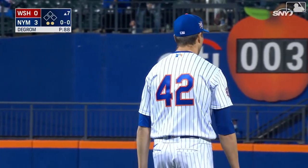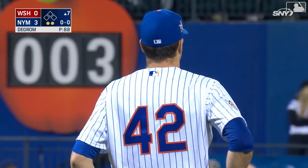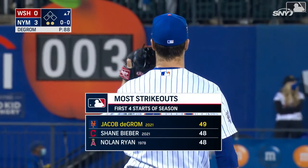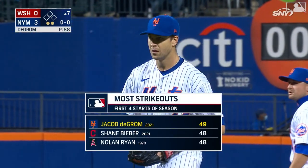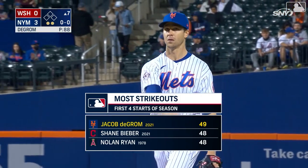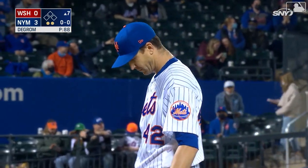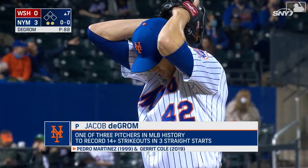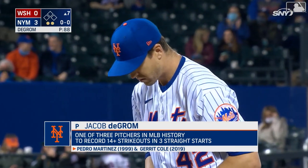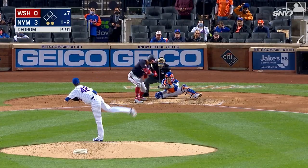Only the 3rd pitcher in history to strike out 14 batters in 3 straight starts. Pedro Martinez did it in 1999. Garrett Cole did it in 2019. And now deGrom has struck out 14 in 3 consecutive starts. He's also set a record, striking out 49 batters in his first 4 starts of the year. And he's alone in that category. What's he going to do? Strike out 300 this year?